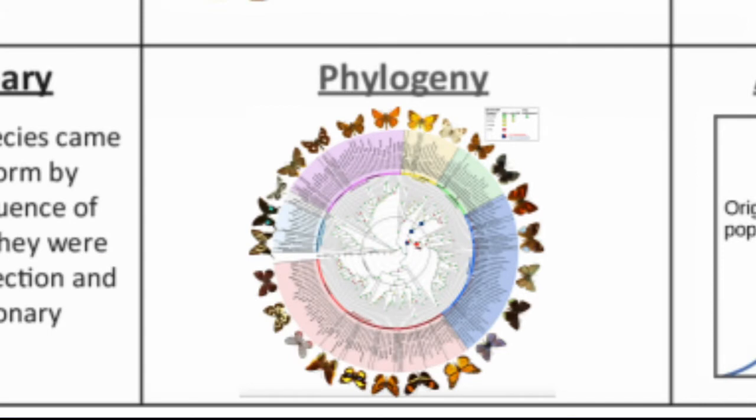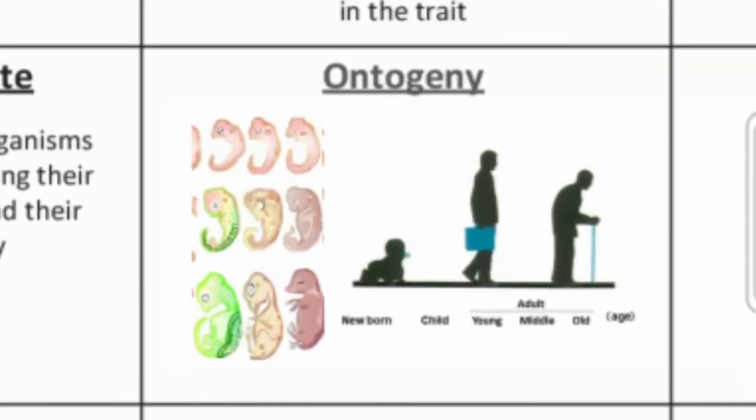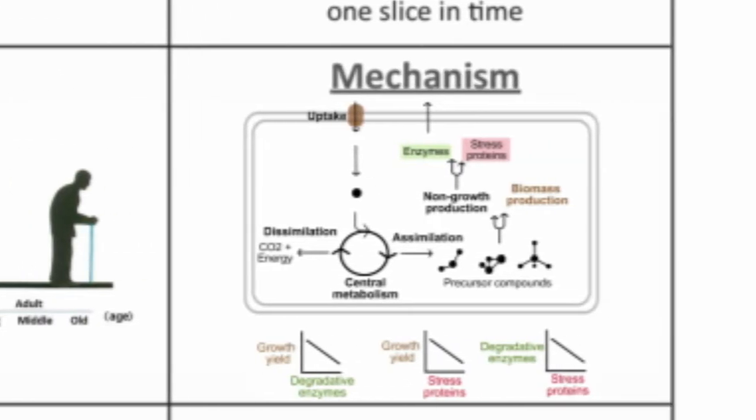Phylogeny, the evolution of the behaviour. How have selection pressures affected it? Is this behaviour seen in relatives? And if so, is it inherited from a common ancestor, or has it convergently evolved? Ontogeny. Does this behaviour develop throughout the organism's lifetime? Does the organism learn this behaviour? And if so, how? And finally, mechanism. What are the underlying physiological processes or stimuli that allow this behaviour to occur?